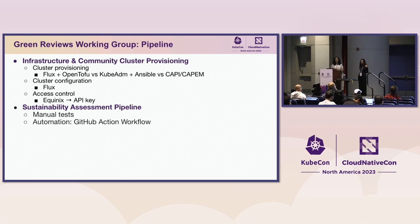There's a lot of things that come up, like how are we going to use a personal access token for Flux when we're all external contributors. If you have ideas for these things, I'm sure we have a pool of very smart people in the audience, and I would love to hear your feedback and suggestions.